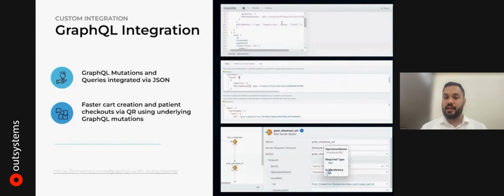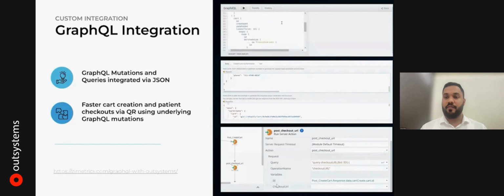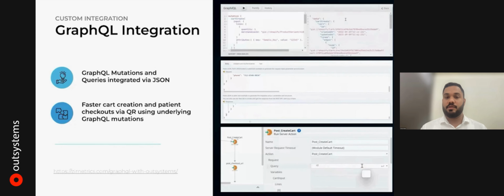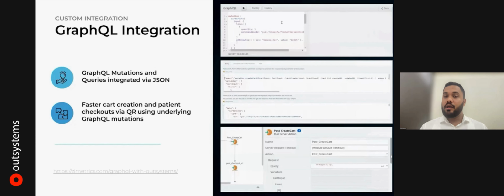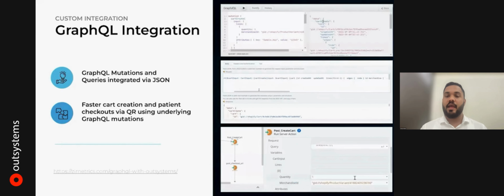Before I dive into the intricacies of how we integrated Shopify storefront GraphQL APIs into this solution, let me speak a little bit about GraphQL and the challenges we faced in integrating it with OutSystems. As we know, GraphQL is a query-based API framework involving a single post endpoint where you query a GraphQL backend server and ask exactly what data you need.